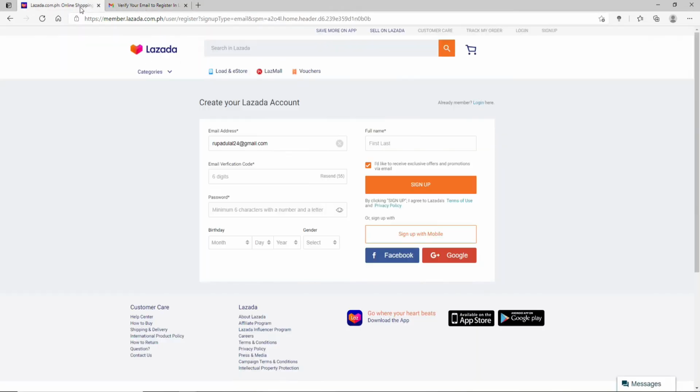Let me copy the code and go back to the page, and now paste the code in and create a password for your account. Make sure to include a number and a letter on your password, and your password must be at least 6 characters long. You can double check your password by clicking on this eye icon at the right corner.